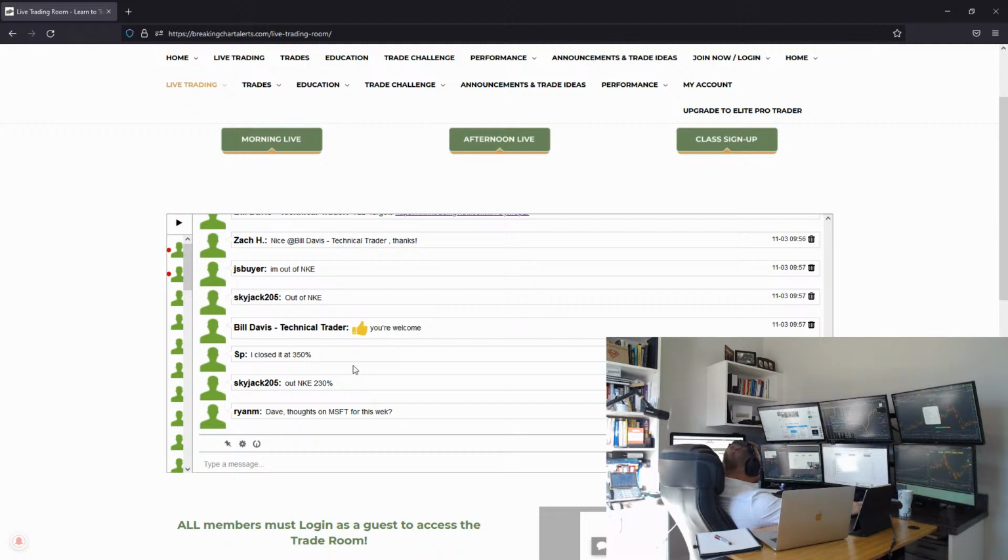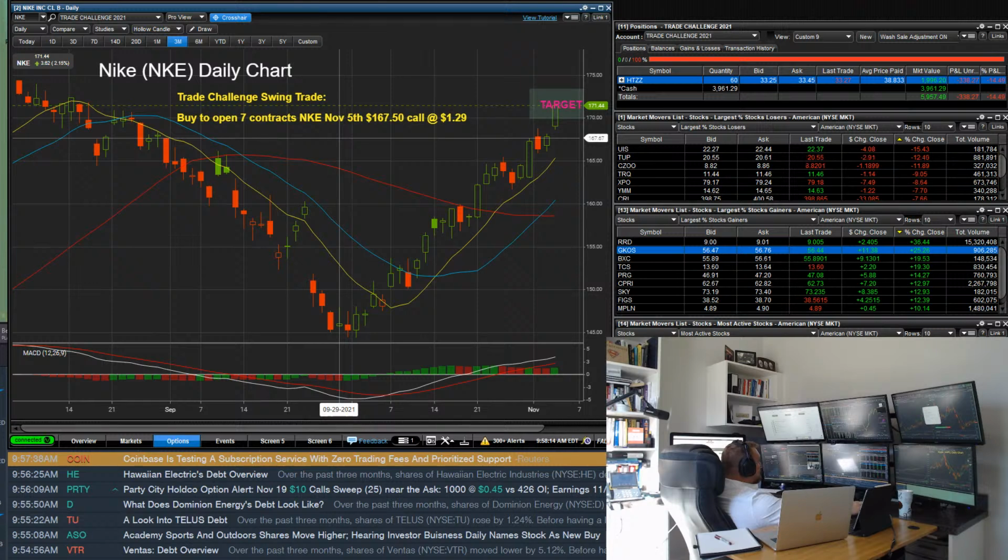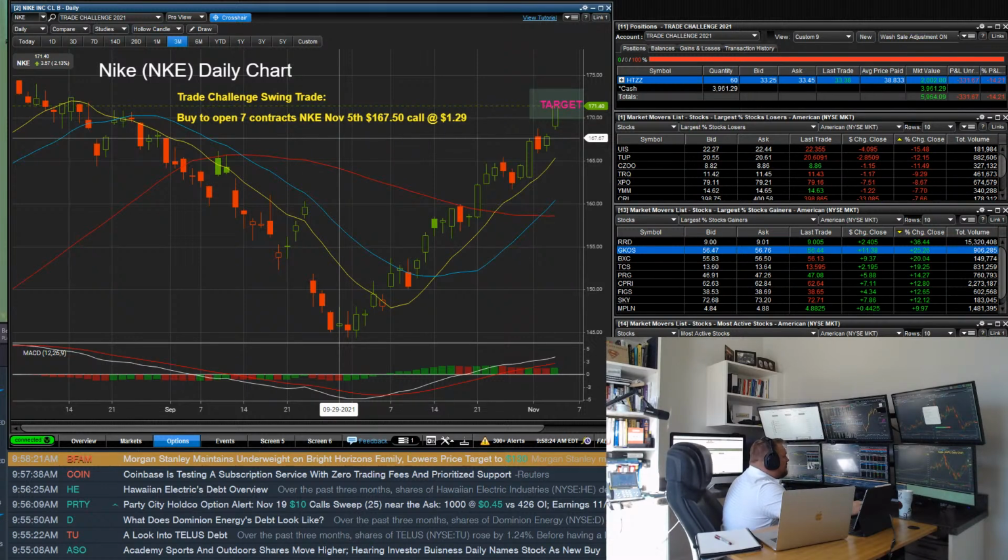That's what I've got to start doing, making these trades and then taking about 3 days off for the swing trades. Just take 3 days off, go to Disney, and then come back and look for that 350% gain like Steven did. Or 200. I'd be happy with 230% like Sky. I had a measly 48 or 58% gain.